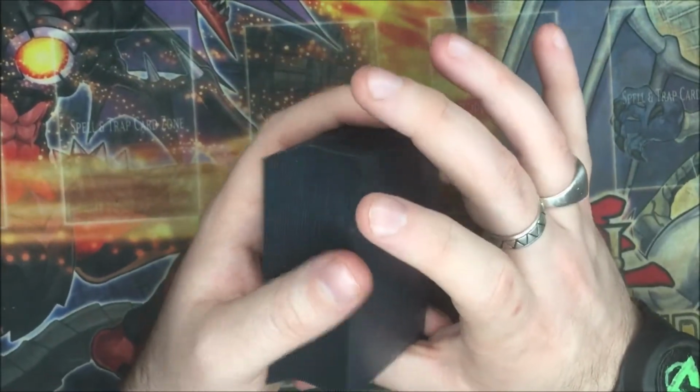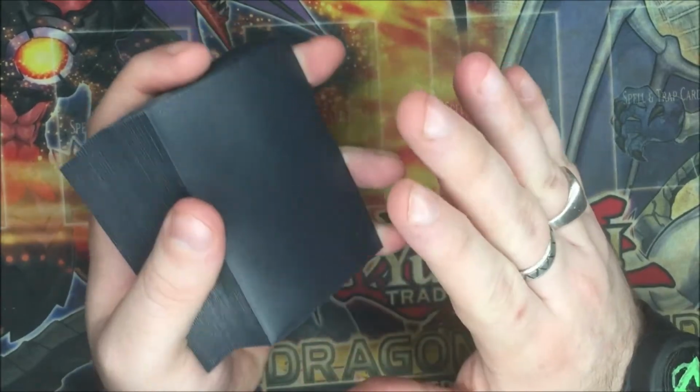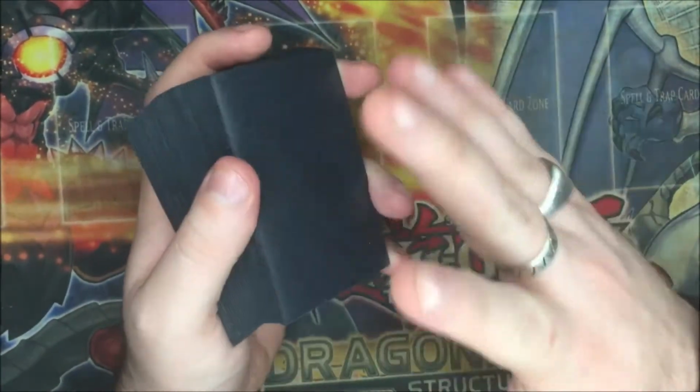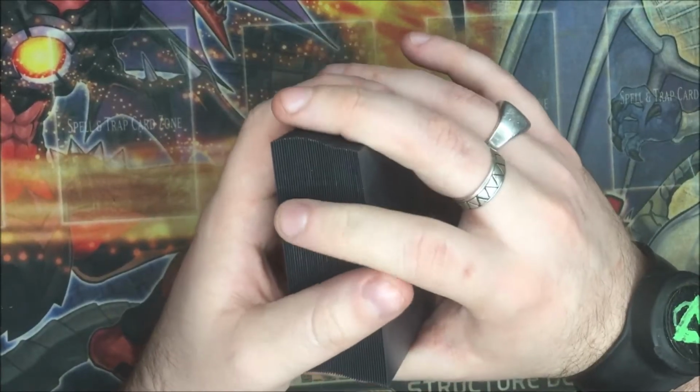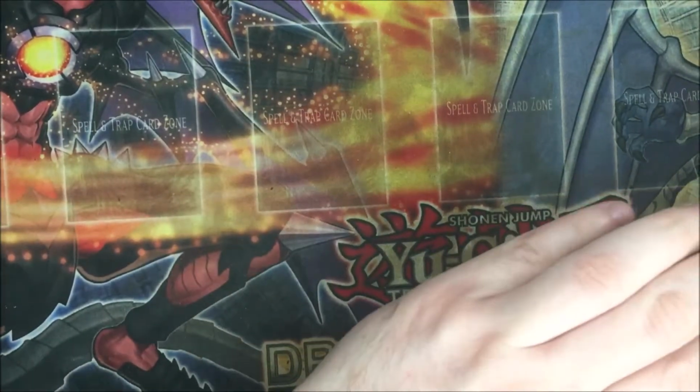But this is the upgraded version, all thanks to the Cyber Dragon structure deck. I actually finally managed to get them from locals, as you guys probably saw. And, you know, that was quite a journey. So let's go ahead and start with the deck profile.